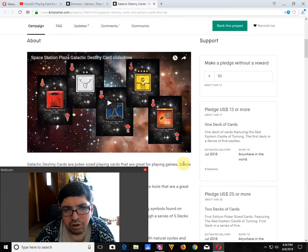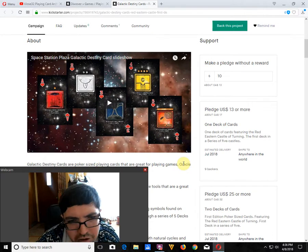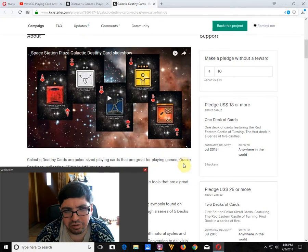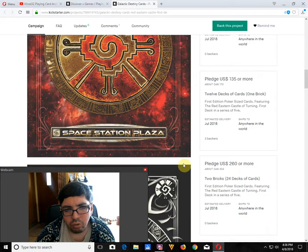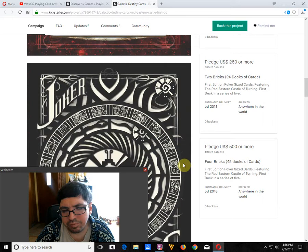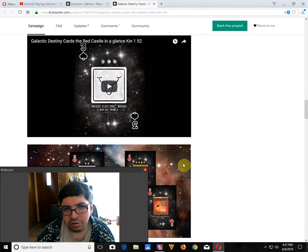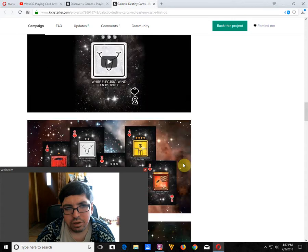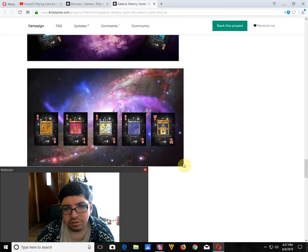Not a fan at all. Each card has some kind of different artwork to it, representing different things. It's not very attractive. I'm not quite sure. I guess it's inspired by a space station. Interesting Joker. But yeah, I don't know. I don't see what the idea is really with this.